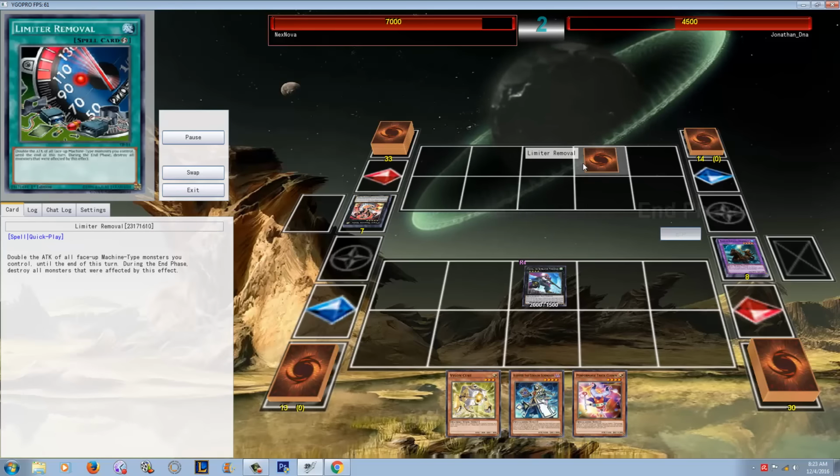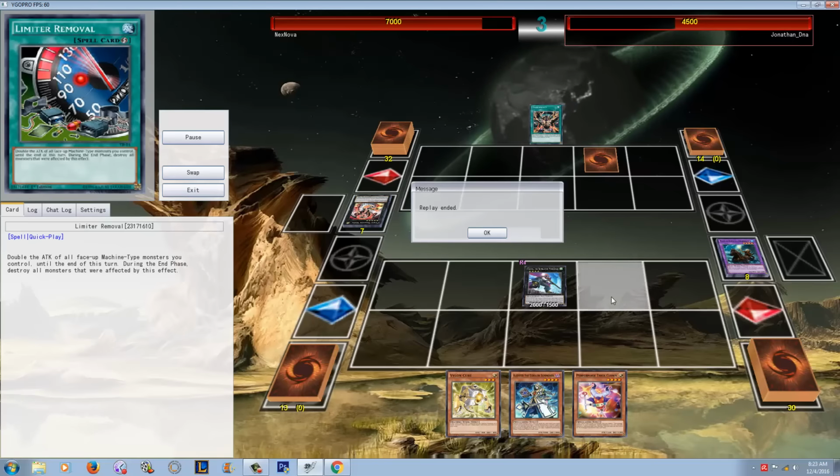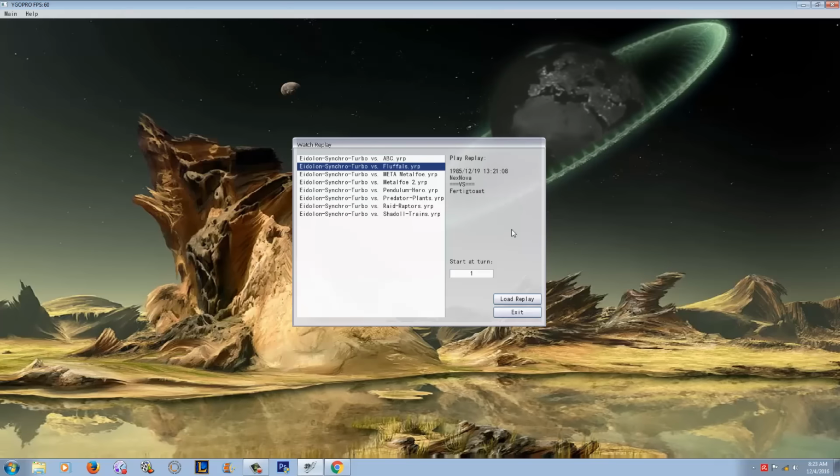He's playing Limiter Removal, and obviously that's a card that is not only a neg 1, but it's completely dead if you don't have a field. Like, I don't think ABCs need, like they don't need to try no TK. He top decks Transmodify, and basically that's just GG at that point.